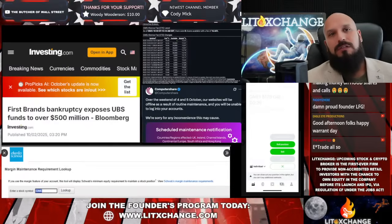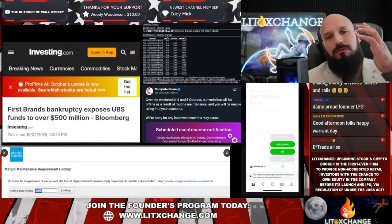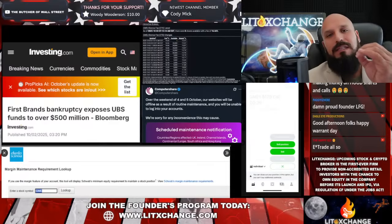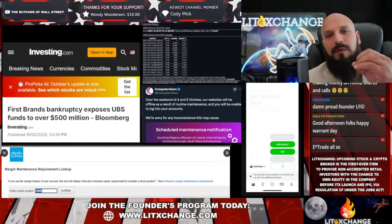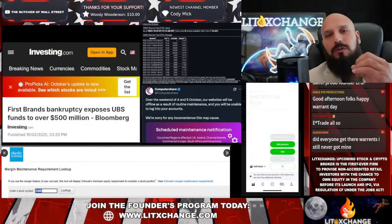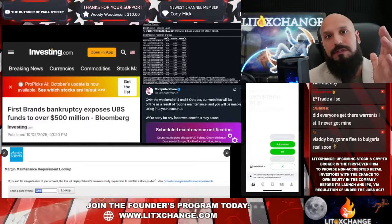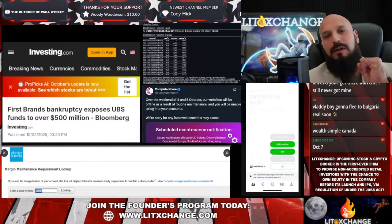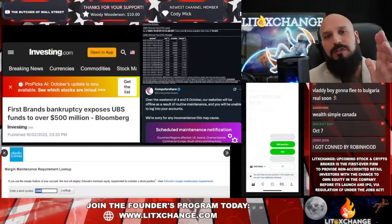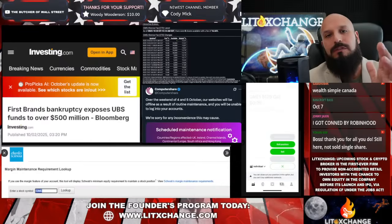UBS here, in case you guys are unaware, is holding a ton of toxic derivatives through legacy costs, ladies and gentlemen. These legacy costs are leftover toxic derivatives, basically ticking time bombs that they inherited when they purchased Credit Suisse. And Credit Suisse obviously went insolvent because of the same toxic derivatives that they inherited from Archegos, the family office. Archegos went insolvent due to their short positions in stocks like GameStop and AMC through the use of bullet swaps, toxic derivatives, all the way down the line.